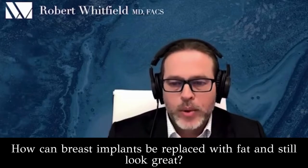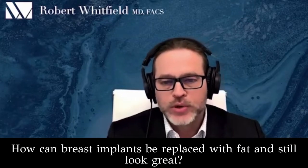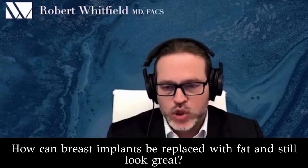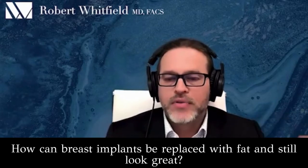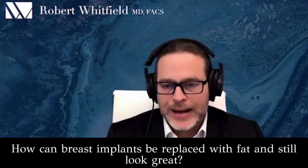It's very important when we put fat back that we place it in the correct position. We don't put it where we took the implant out of, because it won't survive there. There's no blood supply for it to live there. There's no matrix or structure to it. When we transfer it back, we put it beneath the skin, but above the breast tissue.